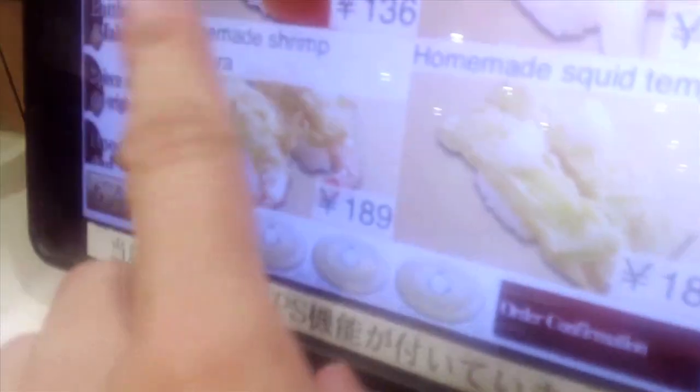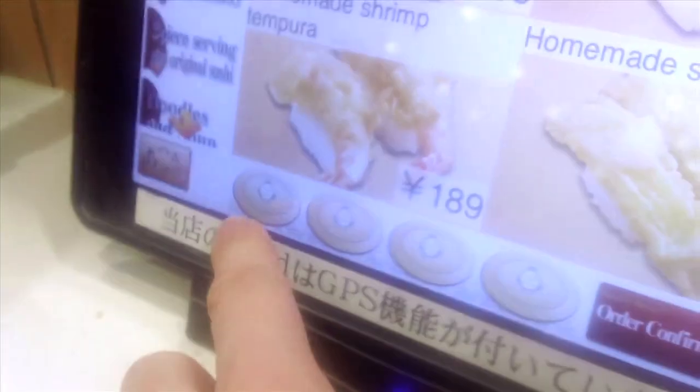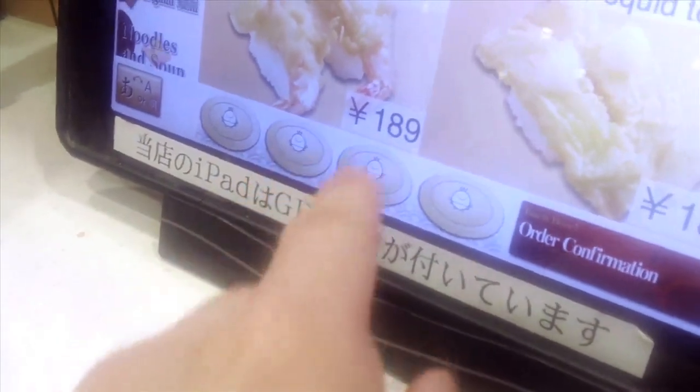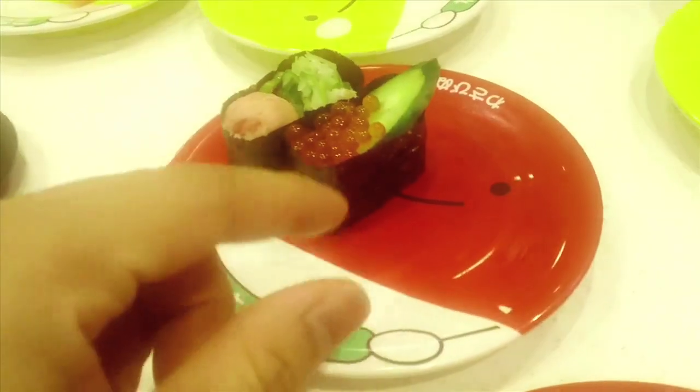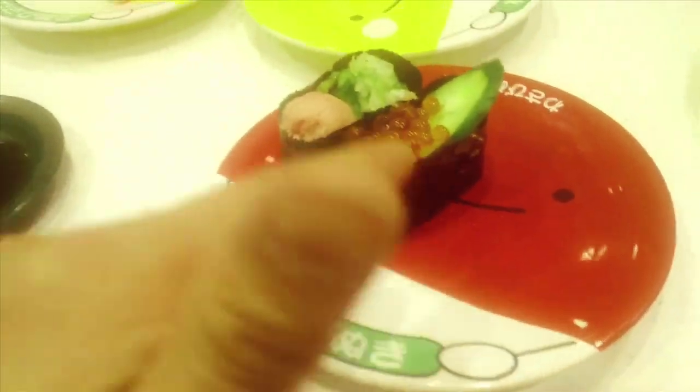So what we do is we place an order, and then when this dish gets filled up, oh, check that out. Our thing is here. Oh, this one is something I ordered. Okay, and let's send it off. So anyways, you order something, it goes on a plate, you order another thing, it goes on a plate, and then you fill up the plate, so you press order confirmation, and that's when the bullet train comes by right here. And then of course, if you see anything you like here, you just grab it, and there you have it. It's pretty simple.